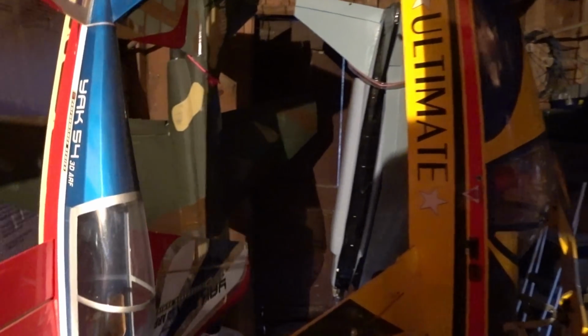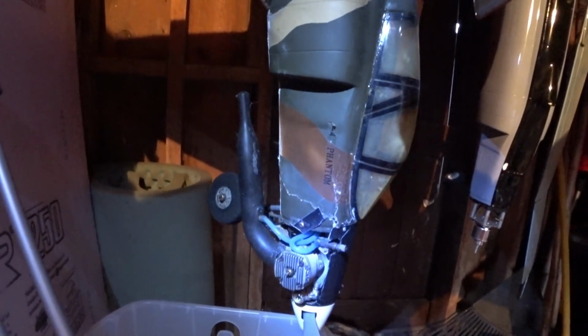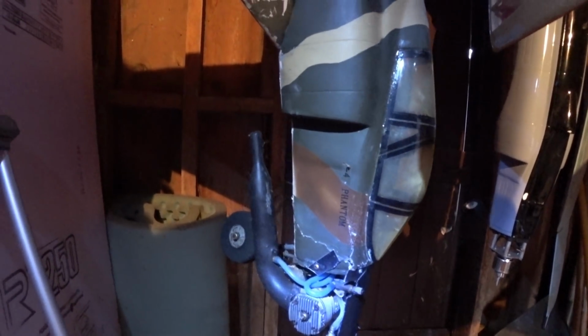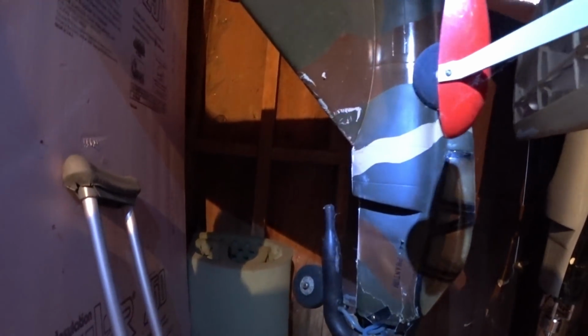This one over here, this camouflage one, I don't know how good you guys can see. It's kind of dark in here. This one here is a very fast airplane. That thing flies with an OS 46 FX nitro motor. It has a tune pipe. You can see it right there. The OS 46 FX is a really good engine, and the tune pipe on there really makes her scream. That little airplane does about 70 to 80 miles an hour.